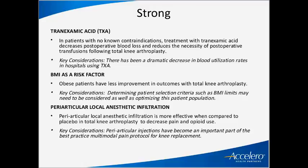And what they looked at, they compared the PAI to placebo, which was basically just saline. And what they saw was they did see some improved function. They saw lower opioid consumption. They saw increases in their patient satisfaction, and they saw lower pain scores. So definitely a strong recommendation.